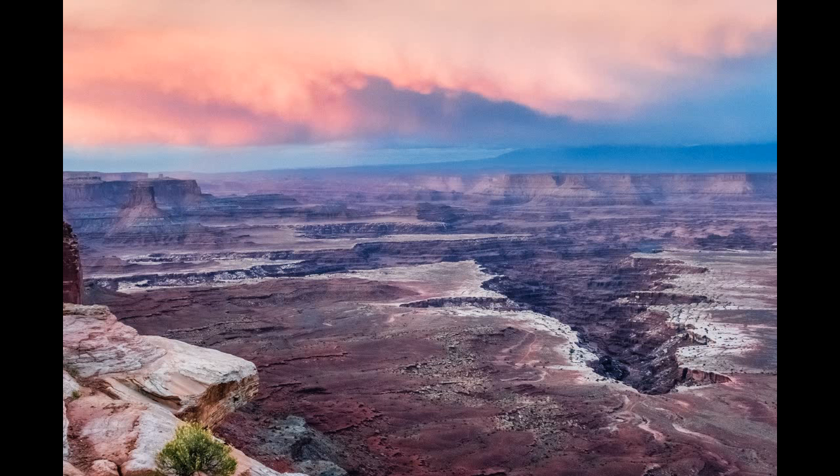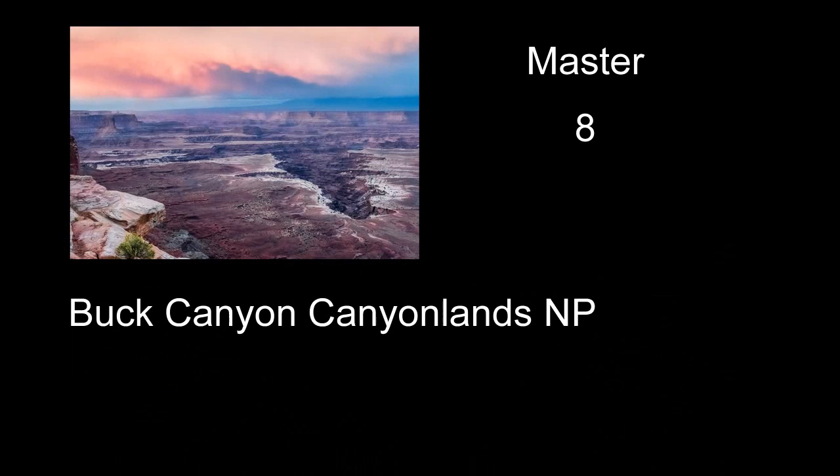Master category. Buck Canyon, Canyonlands National Park. A spectacular setting, but the tonality is flat. The color looks too purple. There seems to be pixel noise in the sky, and the center of interest is not well defined. 8 points.